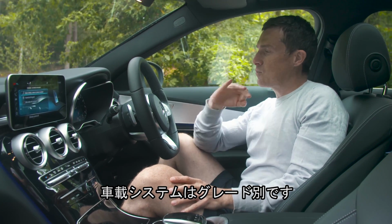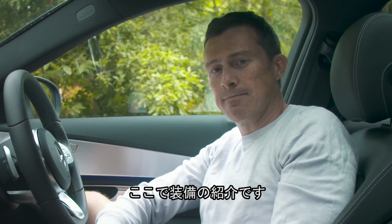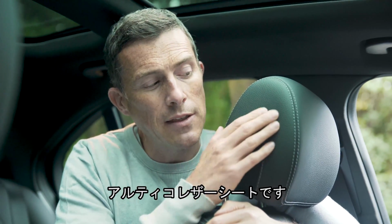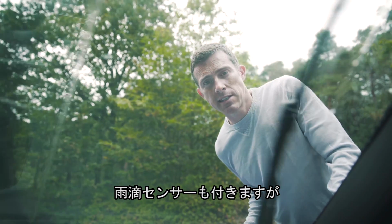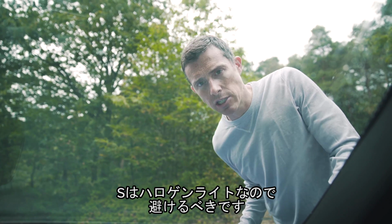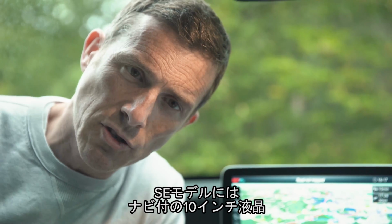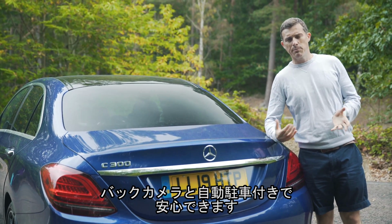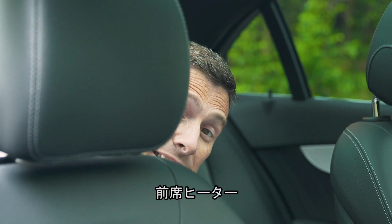The major difference with this car though is the infotainment system. And that brings me onto the specs. The C-Class range kicks off with the S model, and it gets Artico leather seats. Artico is Mercedes speak for fake. There's also rain sensing wipers, but I think you avoid the S because the rest of the spec is terrible. You get halogen headlamps. Then there's the SE model, which gets a 10-inch infotainment screen with inbuilt sat-nav. It also has a reversing camera and park assist, which will automatically park the car for you if you're rubbish at it. And heated front seats.